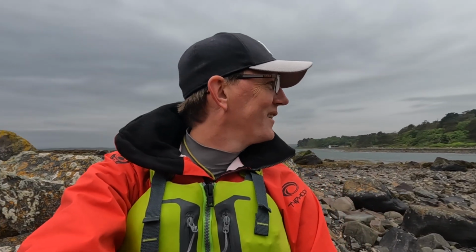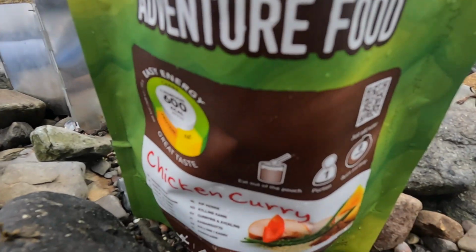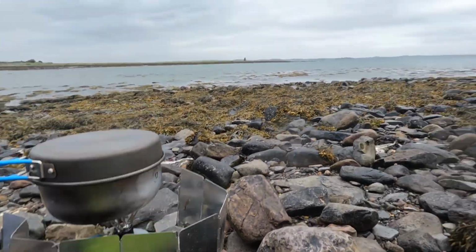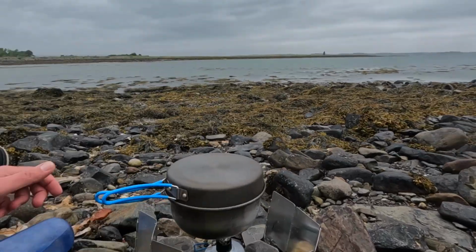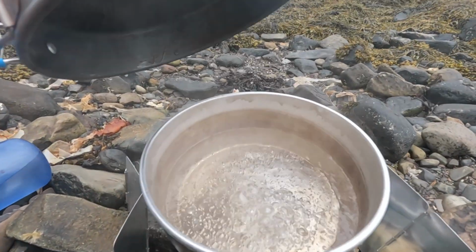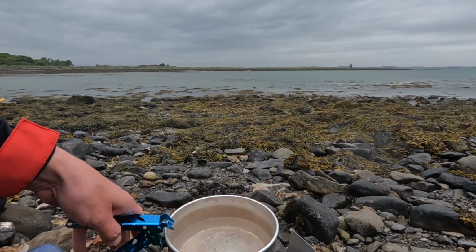So here we are. The weather is just that there is weather. There's lots of weather. It's starting to rain a wee bit. It was forecast to rain, so it's a bit early for the dinner stop. Having this adventure food chicken curry and the stove windshield set up behind a big rock as well. Hopefully it's close to boiling. Oh good, we're boiling away. So we'll get that.